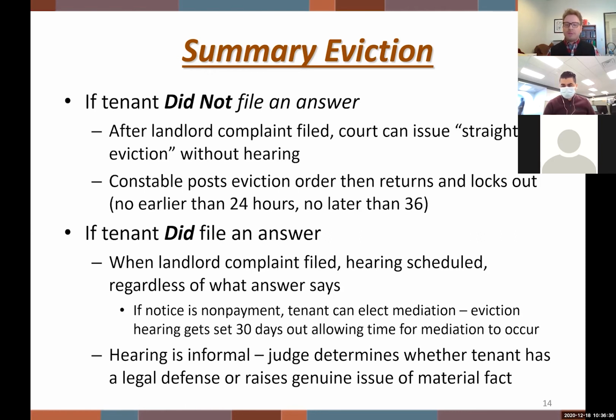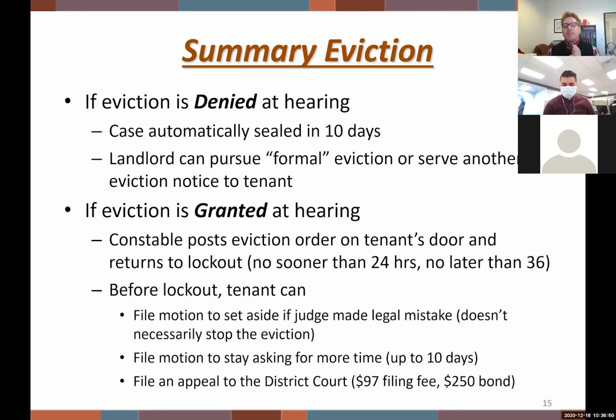The hearings are pretty informal. It's usually the landlord, the tenant, the judge, and really what the judge is trying to determine is whether the tenant has a legal defense to that eviction. If the tenant does have a legal defense, then the eviction will be denied.